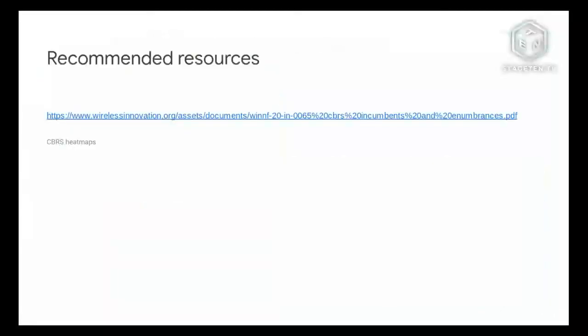And just to finish, a couple of recommended resources for those who want to find out more about FSS. At the top is a document from the WInnForum that was published only a couple of months ago, March 2020, where you have a very thorough description of all the different incumbents. The maps of FSS locations that I showed previously are coming from this document. You also have the list of GWPZs and FSS and expiration dates. So if you are interested in finding out more about what's happening in your area, this is a great resource to look at.